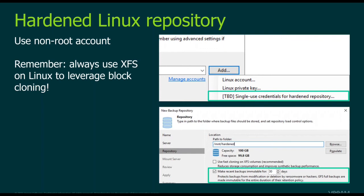Also remember, we always strive to use XFS on the Linux repository, and we can leverage that with block cloning. And that's really the key here: if you're going to use a Linux immutable repository, pairing that with XFS and block cloning is really going to be your biggest advantage for keeping the data, one, smaller, and two, super secure.